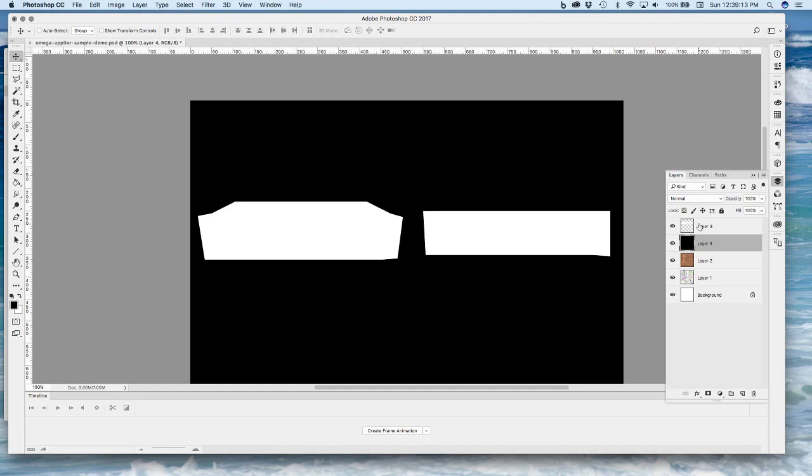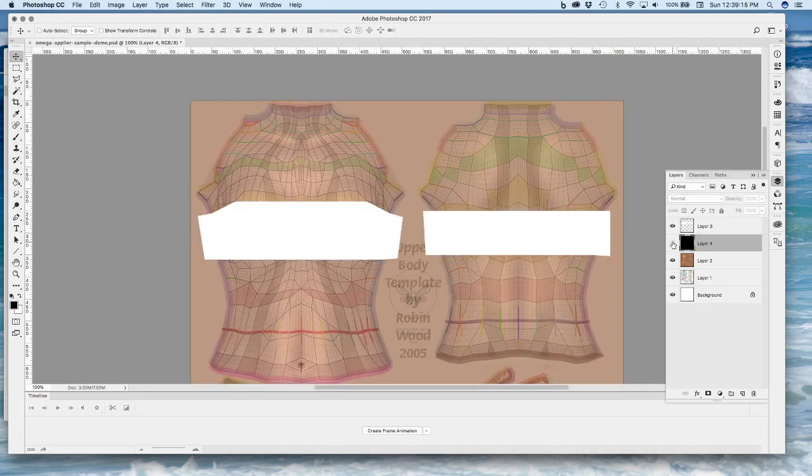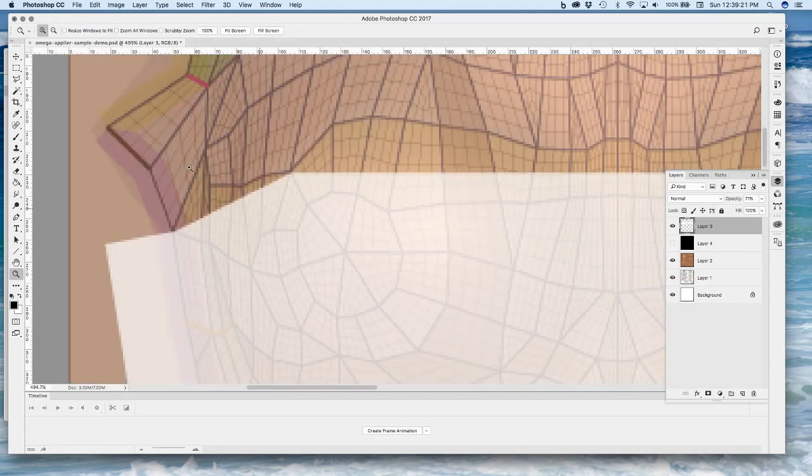So I'm going to turn off this black bottom layer, and I'm going to lower the opacity slightly on this so I can see the underlying UV structure. I'm really using it very much as a guide. I'm going to use my brush tool and my erase tool pretty interchangeably just to really smooth this out and make it look a lot better.